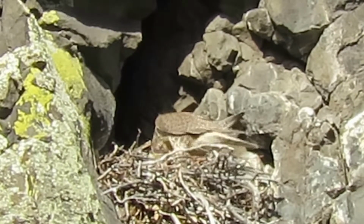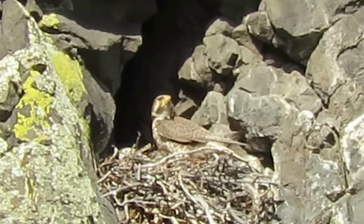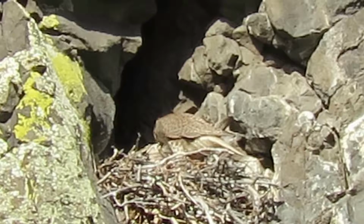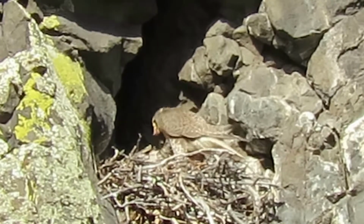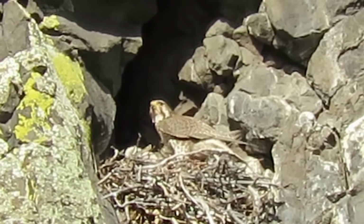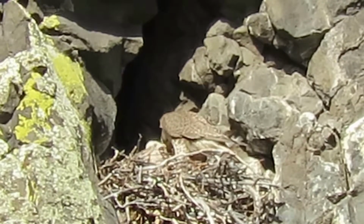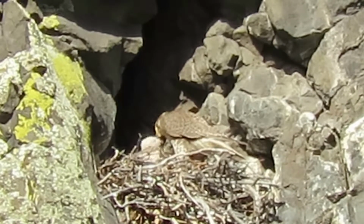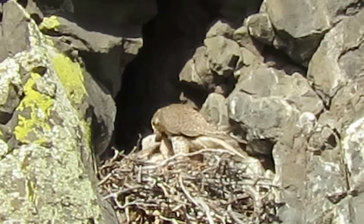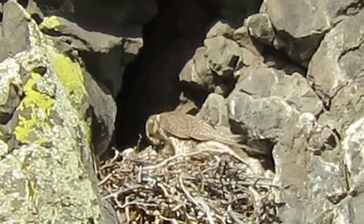And again, this was originally an old raven's nest. They're the ones that put the sticks in, and the prairie falcons have used this before. But most times prairie falcons and peregrines use just gravel or sand or whatever's on the ledge. They don't use sticks, but if there's one made like this, they'll use it. All right, look at these guys feed. My goodness, we're thoroughly enjoying this view.